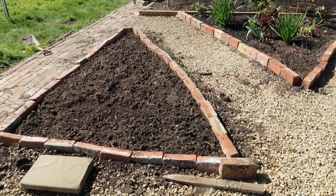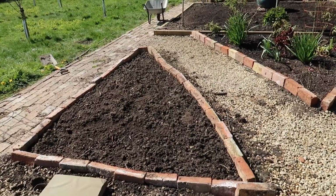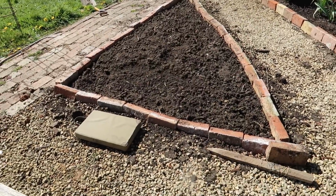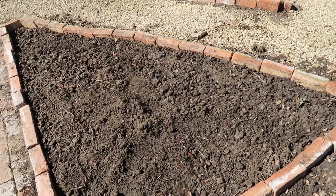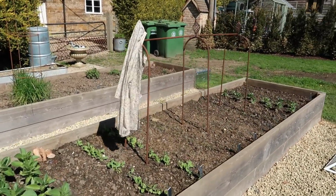So my not quite perfect and straight red brick line is in. It doesn't need to be perfect. This is a higgledy-piggledy cottage garden after all. So this is average soil. It is clay based, but I am going to bring some compost on top of here. Then I'm going to move my current clothes horse, my bean stand.